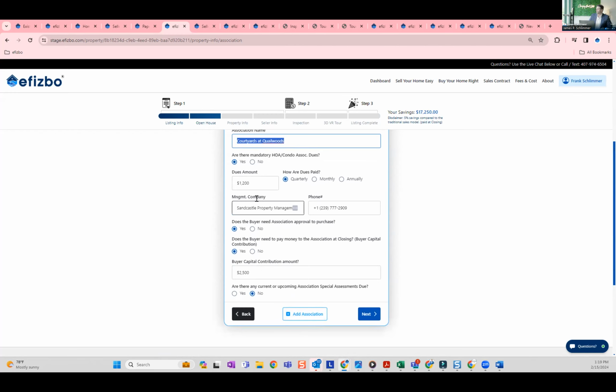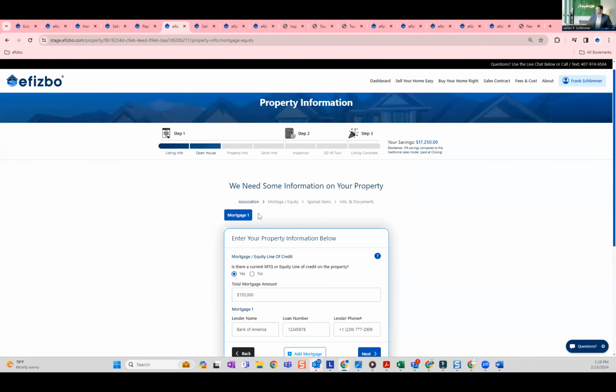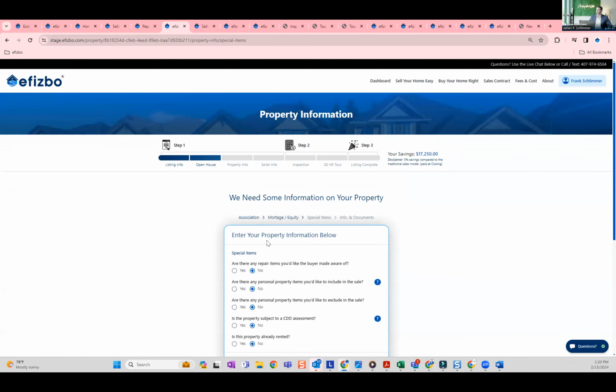Perfect. So we'll move over here. I'm going to say no for the sake of the webinar, and we'll move to the next screen. Property information here. Is there a current mortgage or equity line on the property? If so, how much is it? Who's the lender? What's the loan number? What's the phone number? Remember, there's an integrated closing agent that needs to be able to obtain a payoff when the time comes to close. That's why we're asking this. Also, that will play into your closing statement at the end. So moving on over here.